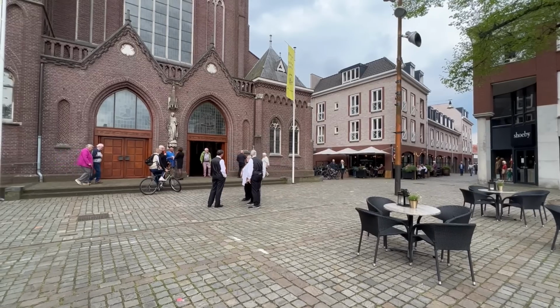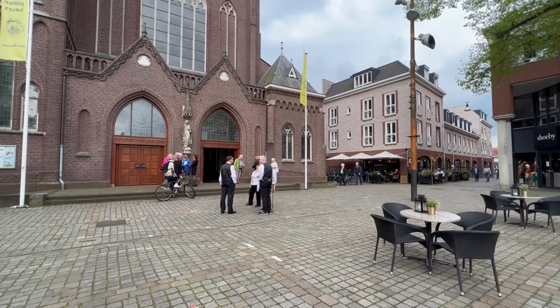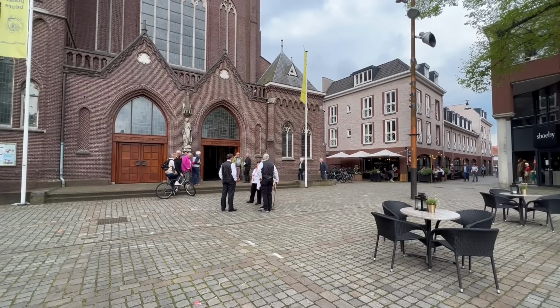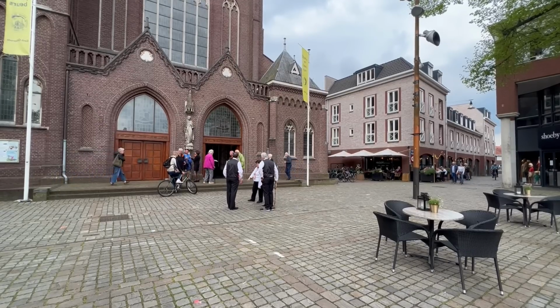My favorite thing I saw here was that while the choirs were practicing in the chapel, people in the square could hear the music coming out the front doors of the church while enjoying their coffee outside. This is the sort of random community building interaction I live for.